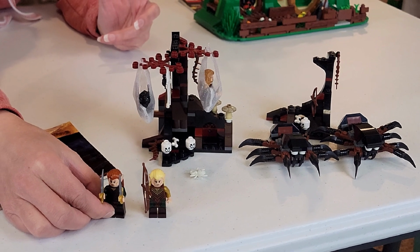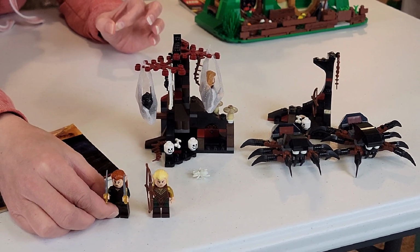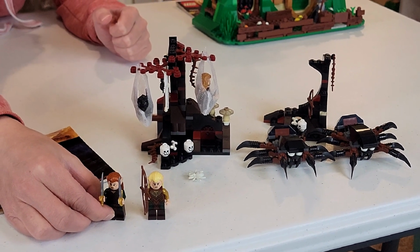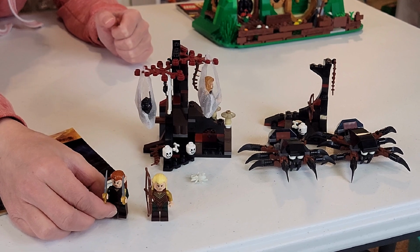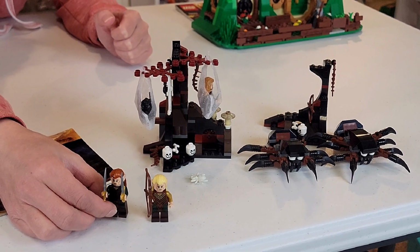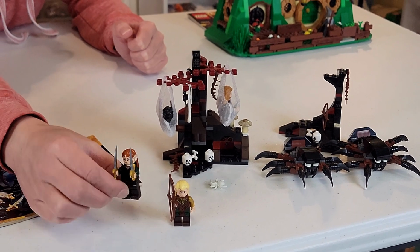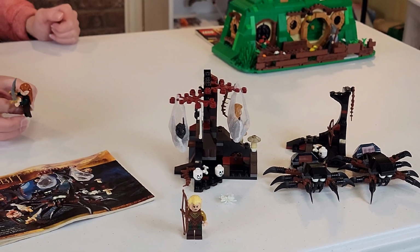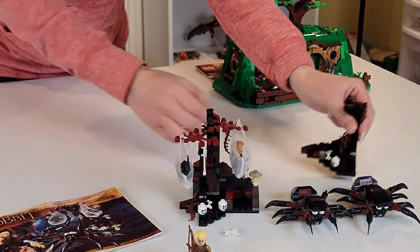So just to give you an idea of how valuable these sets are, if you happen to have them, you've got a great treasure there. And if you have any of the Lord of the Rings or Hobbit sets, they're great treasures. Hang on to them. They're wonderful to collect. So now I'm going to show you another set, and this one will look very familiar. Let me move these out of the way.